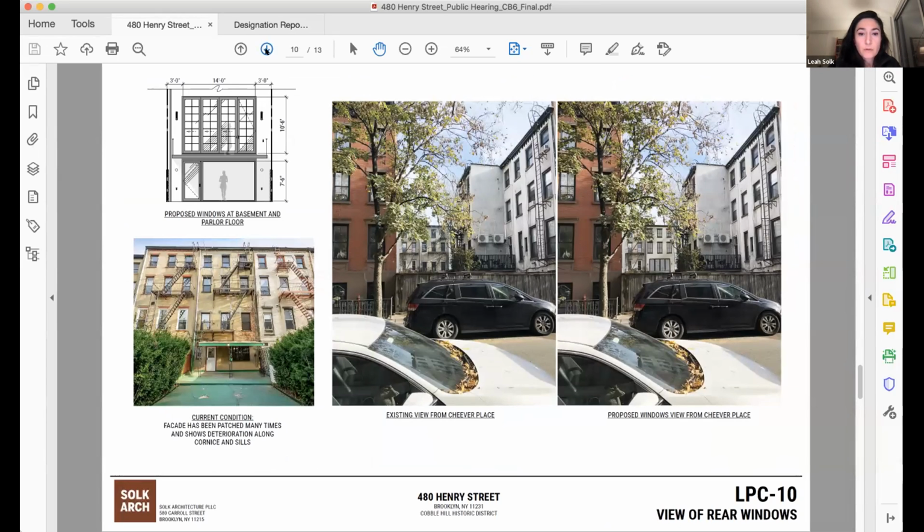All right, so this is the best view of what the differences will be after our proposed renovation. This is a photo taken from the backyard, so you wouldn't see this from any public way, but it's just to show the unfortunate situation the building's currently in and how excited we are to make it look beautiful again. We're going to do a lot of stucco work to fix all these patches and unify the color, keeping it that creamy tone that it is now.